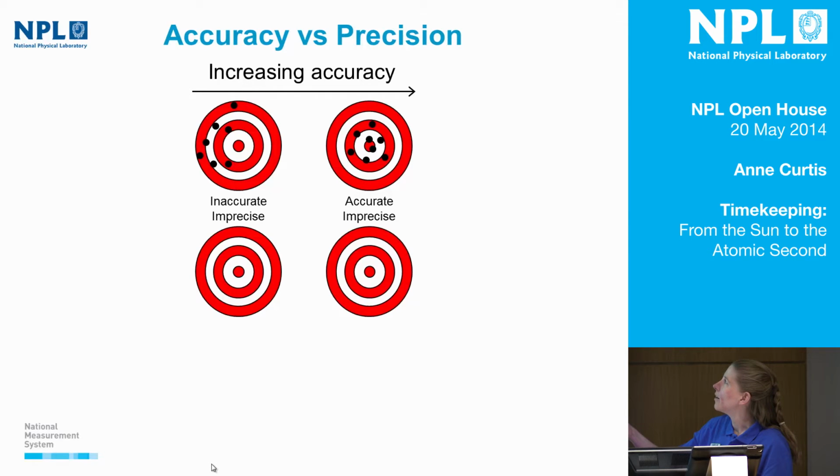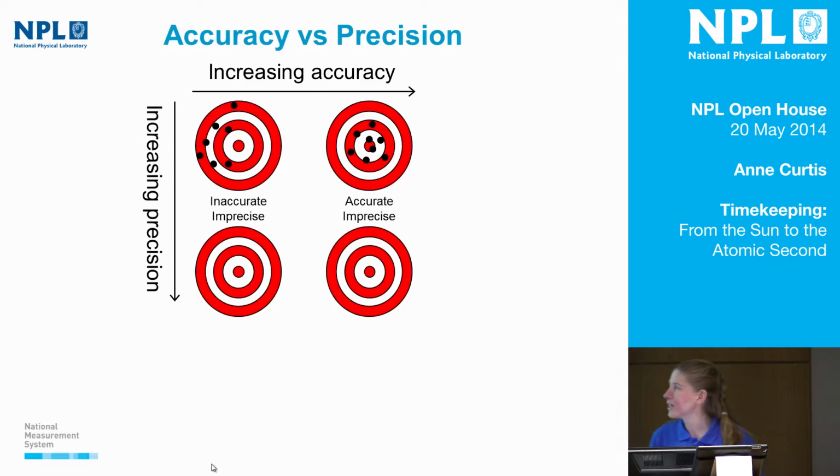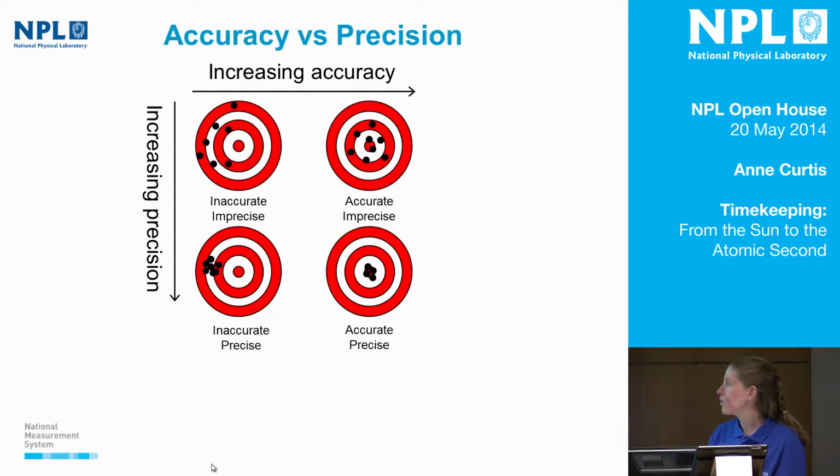These arrow points are now centered a lot closer to the point they were trying to hit, but they're spread out. They're not very precise. We can also increase in precision, and we can see the archer now has hit basically all the arrows in the same place. They're quite precise, but it's not very accurate. You see there's an offset now between where they were trying to hit and where they actually did hit. And of course, the perfect archer who's both accurate and precise.